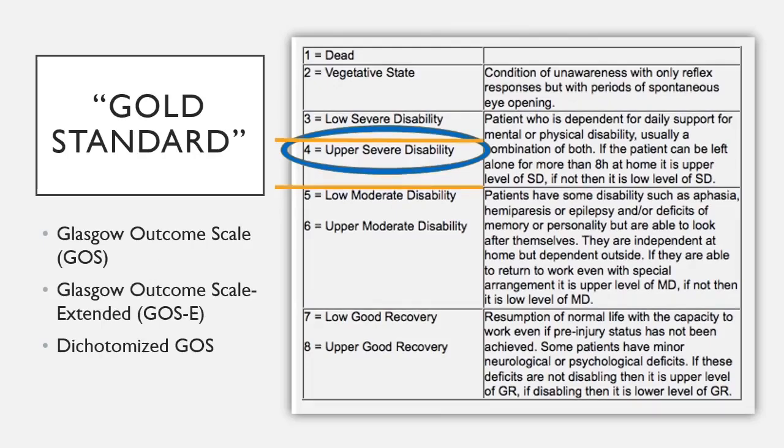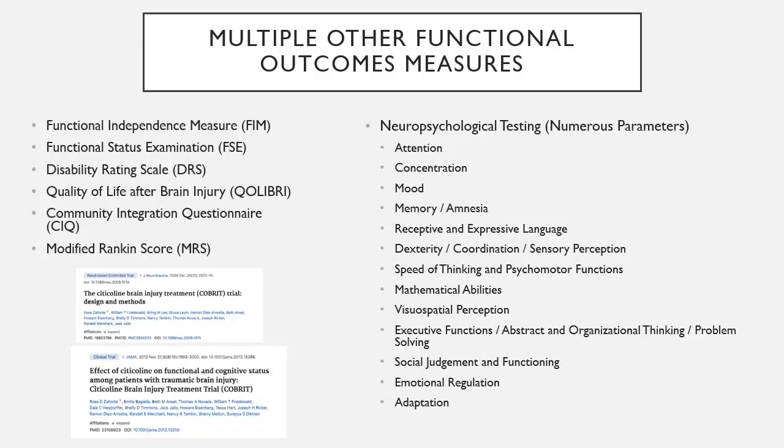This level of disability correlates with other neurological scales that are typically dichotomously classified as good outcome, for example, the modified Rankin score used for stroke studies. Many TBI studies have therefore employed a number of other assessments of function in addition to the GOS or GOSE, including but not limited to formal neuropsychological testing.